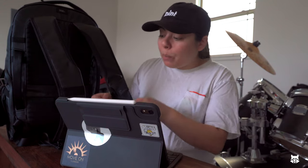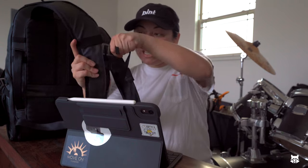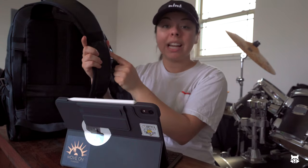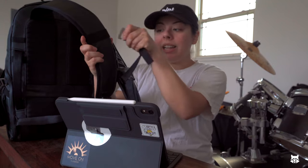Anyways, what I don't like about it is I do have to use both of my hands to attach the strap, because I do attach it to the top. You get three settings. I use it at the top. I need both hands to use it. I wish it was a lot quicker on and off.